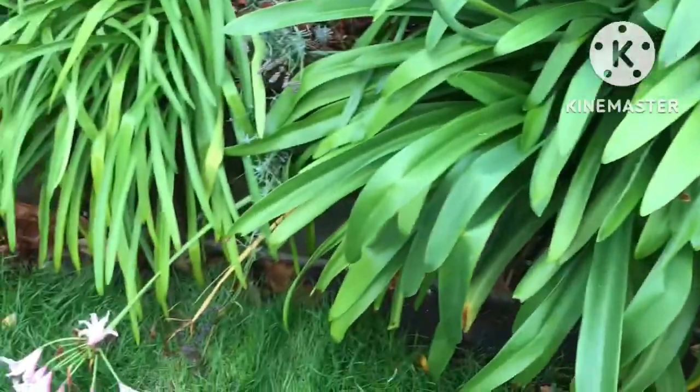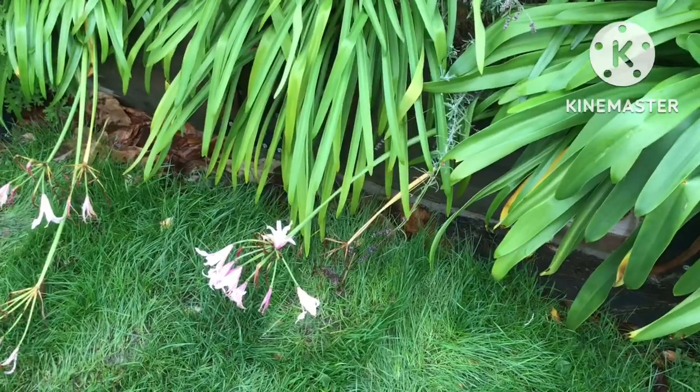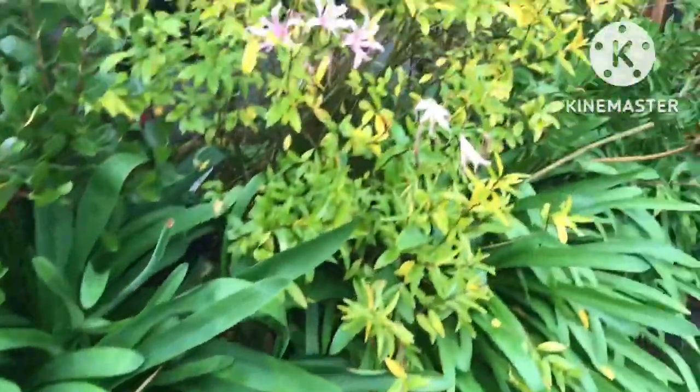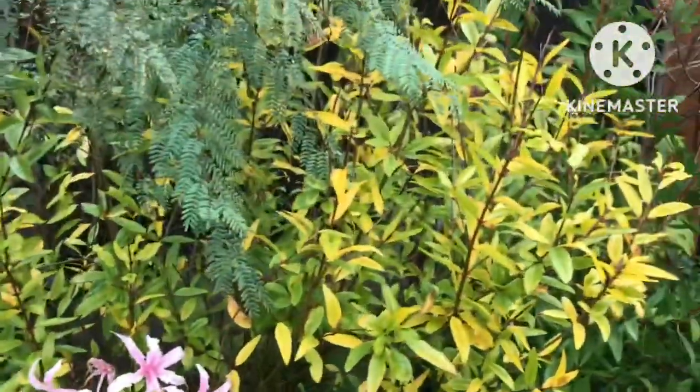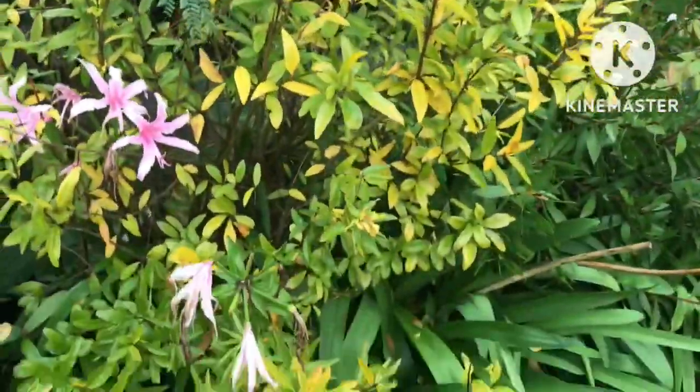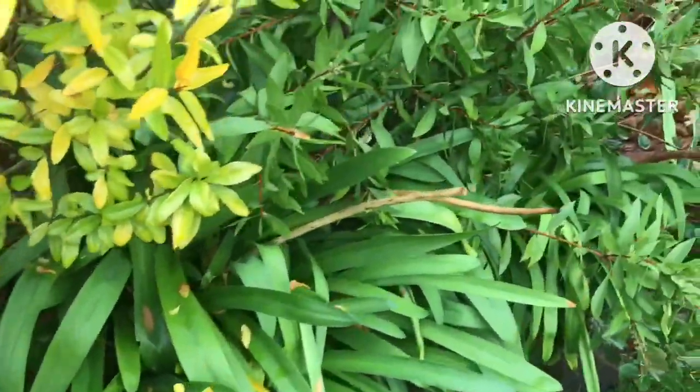Still got a few flower buds, just a few flowers left on my nerines, but they're virtually finished now in November. My in-ground pomegranate has lost nearly all its leaves, just a few left now.